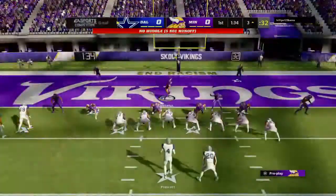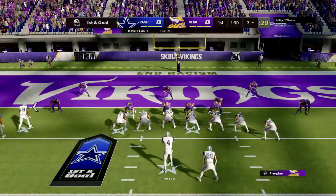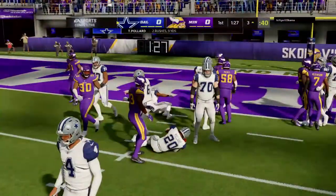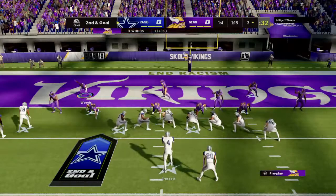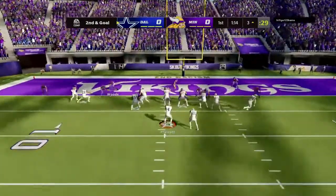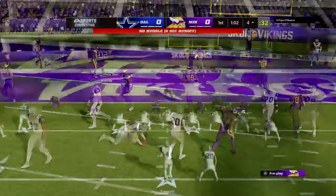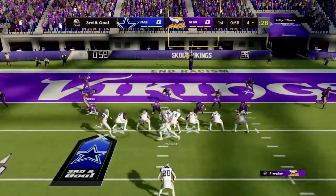On the play there, and it'll set him up 1st and goal. Now here's Pollard. And he's going to get this back to the 3-yard line and no further. They'll say no gain on the play, and it'll be 2nd and goal. Off the play fake, Prescott. Under pressure now, and he's going to go down just inside the 5-yard line. A big play forthcoming. Here's 3rd and goal.